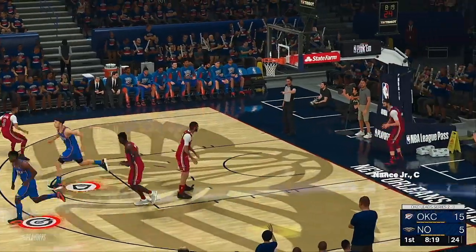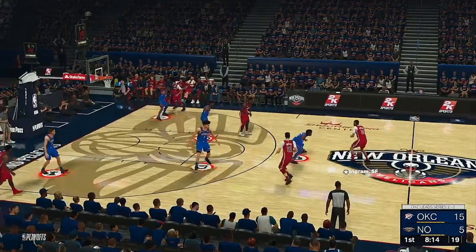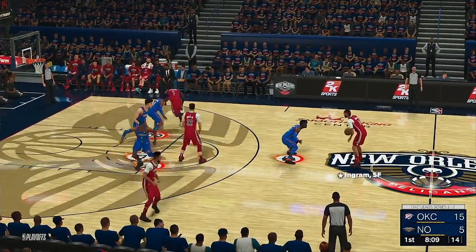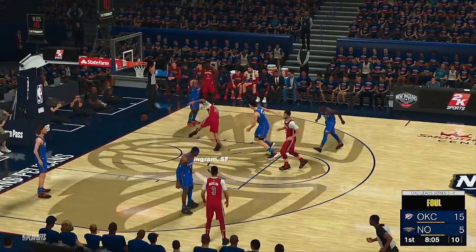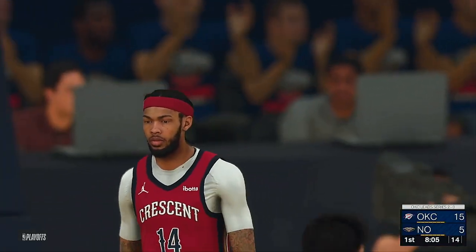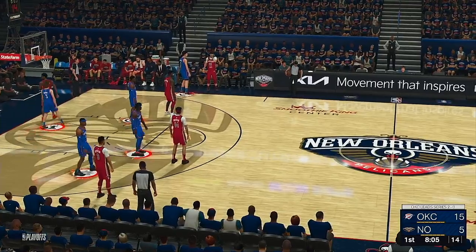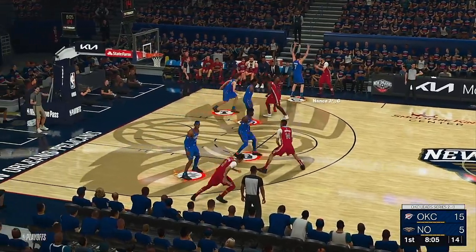And free throw good from Giddey. And part of his game that he's still working on, Giddey growing at the line. Now Ingram. And there's the call on Chet Holmgren. That's foul number two for him. Now with two fouls here in the first quarter, everything changes for him. He's got to be more careful on defense.